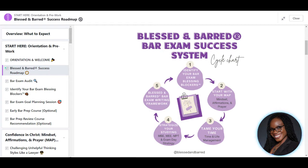A lot of times you're going to be revisiting some of these things. So you don't have to think of it as a rigid system where there's no flexibility. It's more of a cycle where you'll be going back and revisiting different things. Okay, so I really do consider this a three-step cycle, a three-step system, with the main three being to first start with your map, your mindset, affirmations, and prayer. And then two, tame your time. And then three, strategize your studying.